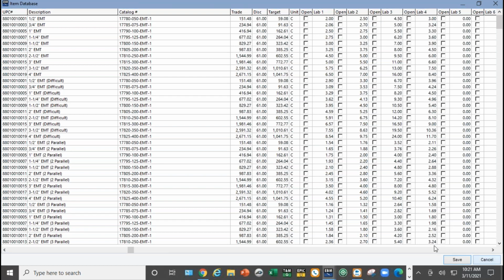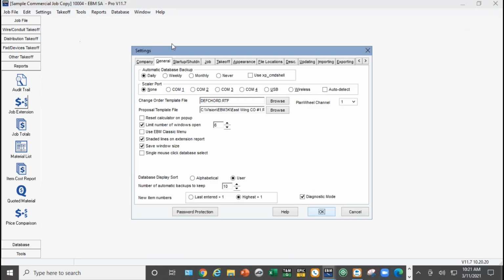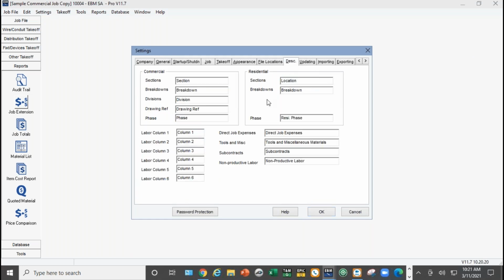And I believe this is a pro feature too. You can actually name those columns. This may take a little bit of digging on my part, but I think it's under program settings, and it's under descriptions. So I can call this column 2 plus 20. Just a little bit of room here, 20%. There we go.